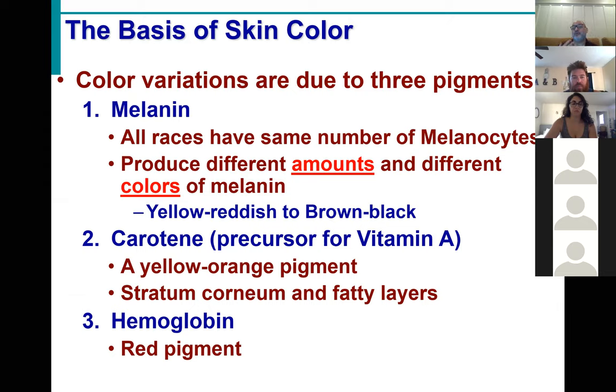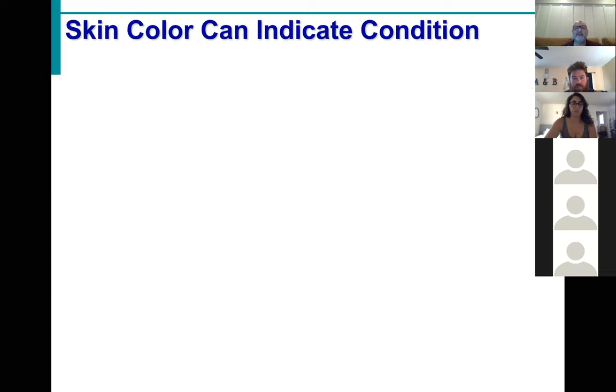So where the blood vessels are located can influence skin color, but changes in blood flow, a large amount of blood coming to an area, right, can cause it to become very red. A large amount of blood moving out of an area can cause it to become very white or very blue. And the reason that these kind of things are important is skin color can give us a huge indication of what's going on in your body. What color is your skin if you become cyanotic?